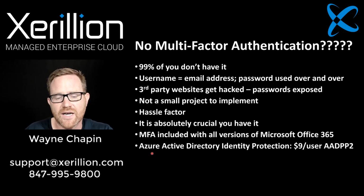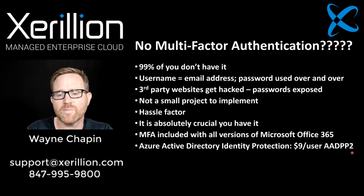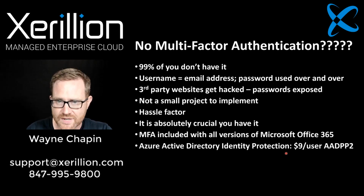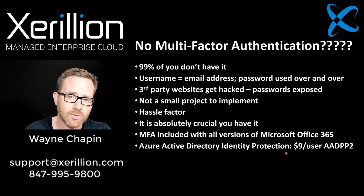But if you can swing it, I would get Azure Active Directory Identity Protection. And that comes with Azure Active Directory Premium Plan 2. On an a la carte basis, it's $9 per user. It's included in Enterprise Mobility and Security E5, and it's included in Microsoft 365 Enterprise E5. But if you can get that, then you get the identity protection piece. What that does is it uses machine learning to determine if a sign-in event is too risky, if a user's risk score is increased, or if a user's credentials are exposed and available publicly on the internet.